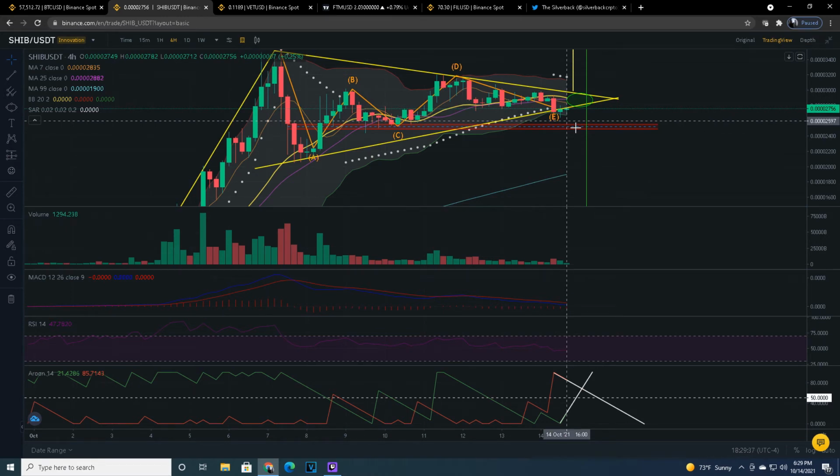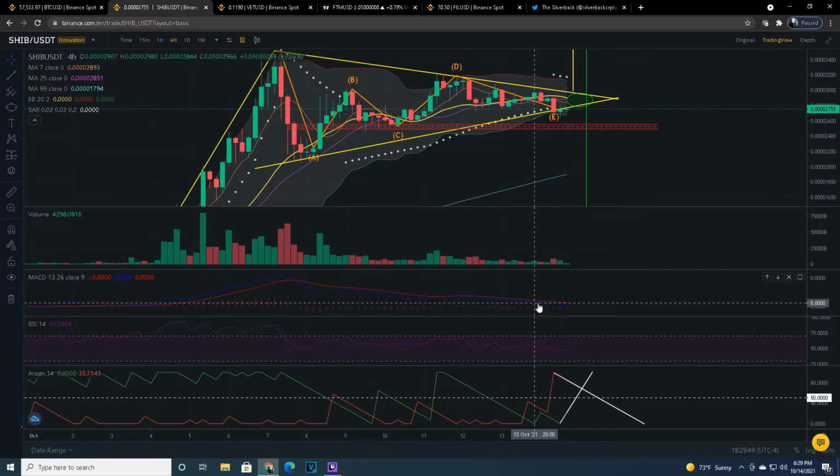But the RSI, the MACD is really small, condensed, sideways. It could move, it could break any way quickly. The RSI is in a good spot to rise. Daily, the RSI is still high. Technically, daily is still overbought.